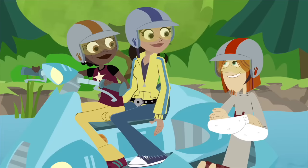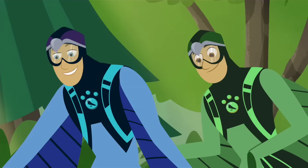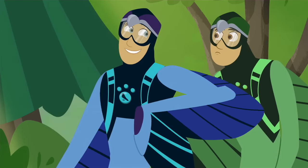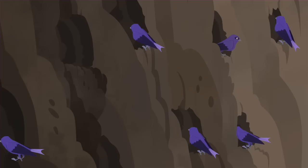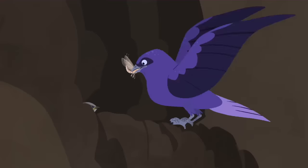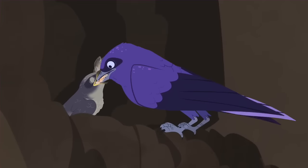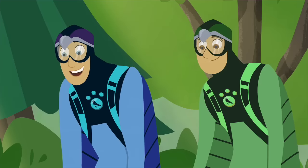Martin's right. He should be. They're talking about martins. Wow, purple martins are so nice, like martins usually are. Oh boy, here we go. Look how they all get along, nesting so close to each other. Oh look, one's feeding a mayfly to a chick. He eats just like me.